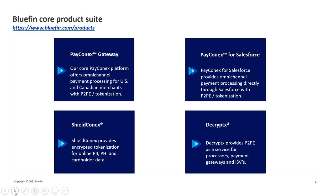You can get to that by going to bluefin.com/products. And just as a note, everybody is going to receive a copy of this deck today so that you'll have all of the URLs that we are referencing, and you can quickly go to the website and learn more.